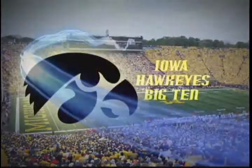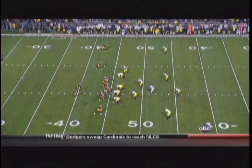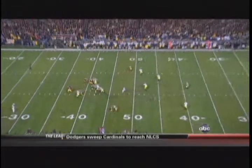Anyways, here we go to the Iowa Hawkeyes game. This was a controversial 3rd and 23 call where you just see some terrible coverage by Mike Williams, who's just circled right there.